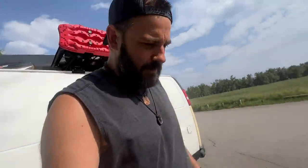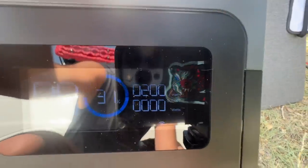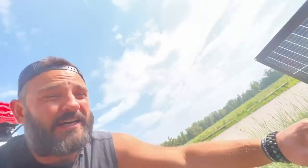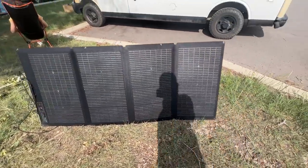So it's been about an hour and a half or so and we have gone up about 10%. We are at 31, so 11%. And we are a solid 200 watts. That's pretty good. These are 220 watt panels. That seems pretty efficient to me. Lucky's got 300 watts of solar on her roof. I don't think I've ever seen the draw come anywhere near that. So, I mean, you get what you pay for sure with these solar panels.